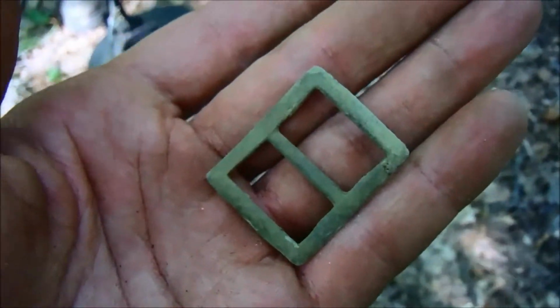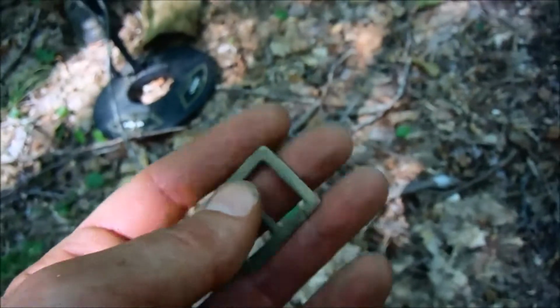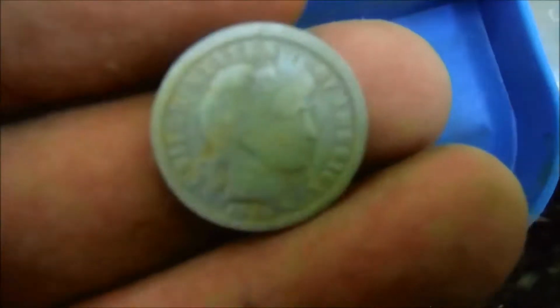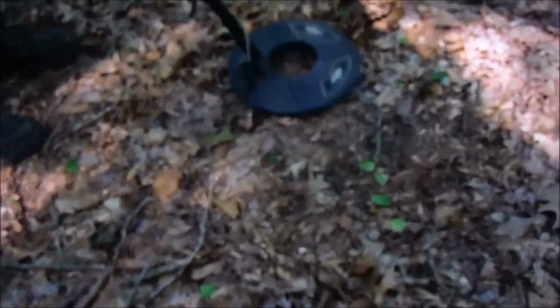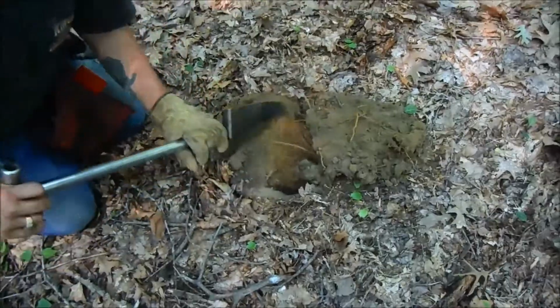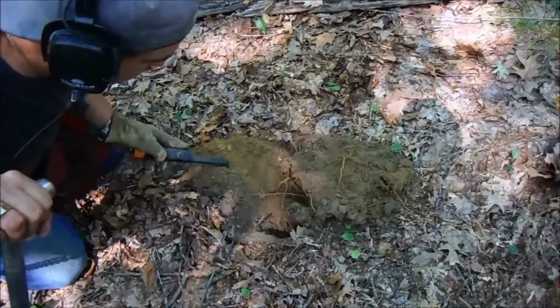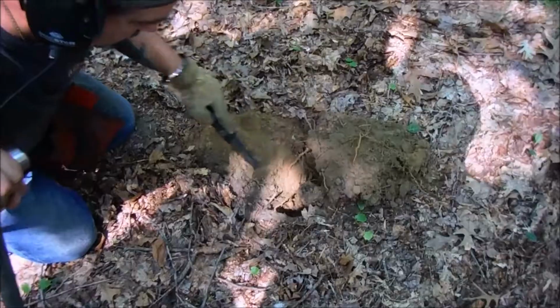But this is probably an early 1800s buckle. Dave's coin looks like a King George III. This is from another site. I got a barber at the other site, and a Connecticut copper at the other site. Spender buckles, pewter button. Let's see what Dave gets here to really hit these sites. See, no dug holes, no iron laying around, nothing. And this site would be really hard to tell if it even was a site for somebody who's not used to looking for them.